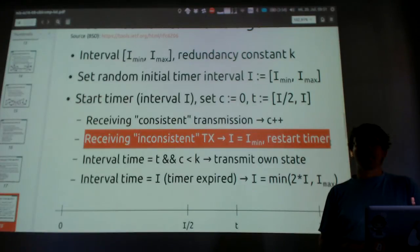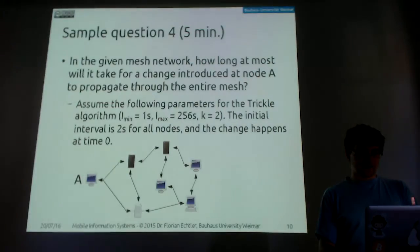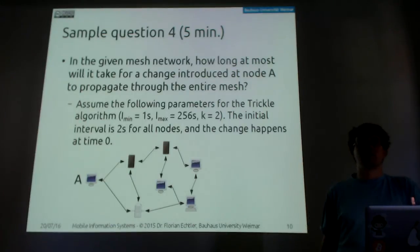So every time a node receives data where it recognizes that the data is not consistent with the state of the node, then whatever else its state will be, it will reset the timer to the minimum interval and start again. And as soon as the timer has expired, it will send out a transmission. Now let's look at the mesh network again. This is basically the only rule we need in this scenario, because we just want to know at what point all nodes have gotten the new state. It would be a bit more complex if we wanted to know at what point all nodes stop broadcasting again, because for that we would need to keep track of this consistency counter and so on. But in this case, we just need to look at the minimum interval.